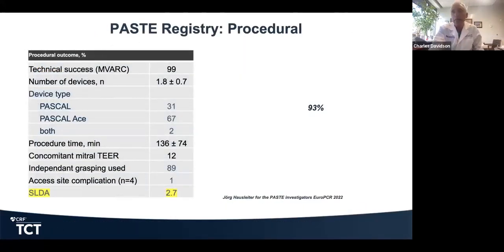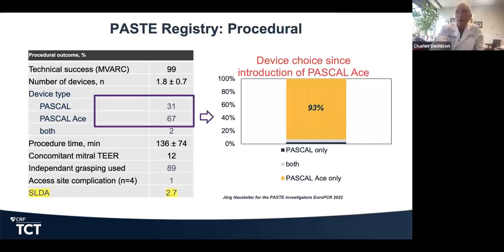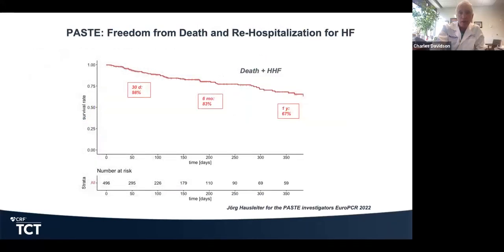PACE registry, taken from Jörg Hausleiter here. I want to show a couple of things. The main thing to take away on this slide: SLDA rates are very low in a commercialized setting with experienced operators. So now we're starting to look like the numbers that we see in the mitral space, and also the high use of the ACE device, even higher than what we saw in the roll-in cohort of the Pascal pivotal trial. Another interesting piece from this is that freedom from death and rehospitalization for heart failure was excellent, out to 1 year at 67%.